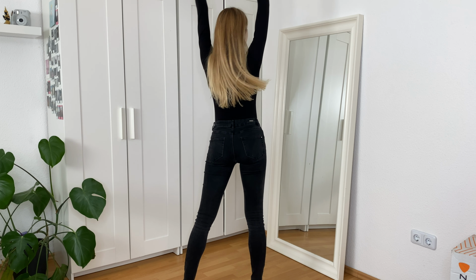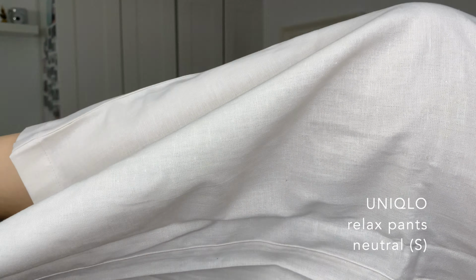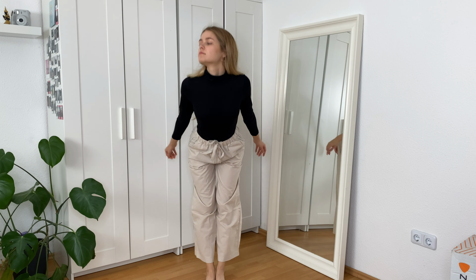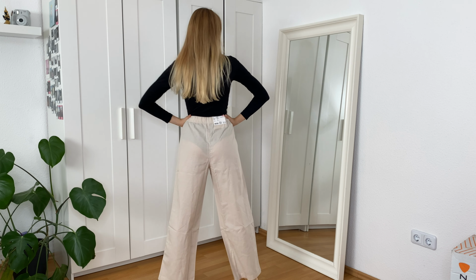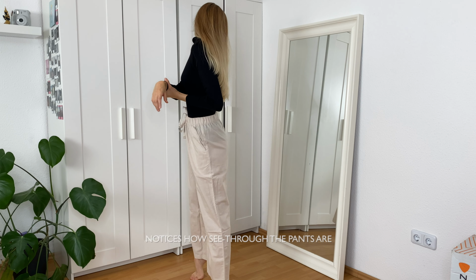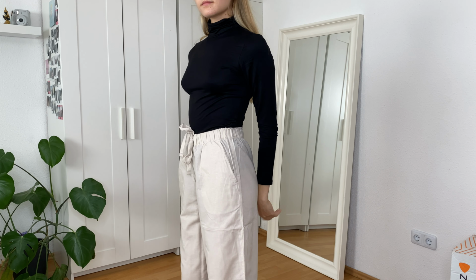Next off, these linen pants. I was so excited for these because they were only 10 euros in the final sale, and the cut was super nice, and I wanted a pair for so long. But you know, sometimes I like to keep my booty to myself and only special selected people. So I didn't keep these.